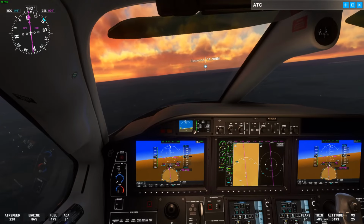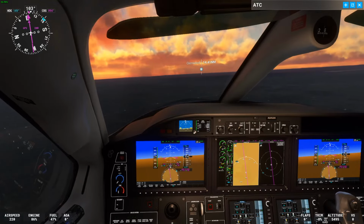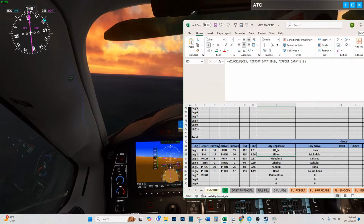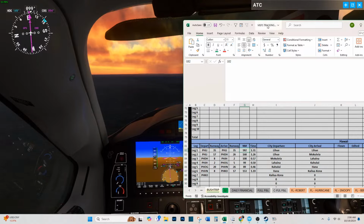And right now I'm putting together a Hawaii one, which I'll bring over. So far we have 6 legs planned out. The first 2 legs are kind of long, but I don't think there was a way around it. So we wanted to hit all the sightseeing stuff over there in Hawaii. The first one we were actually taking off and landing at the same airport, at the same runway. But it's going to be 182 nautical miles. So we got a lot of sightseeing there to do.